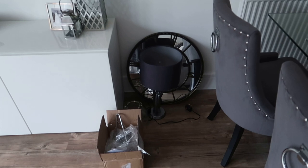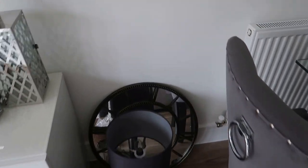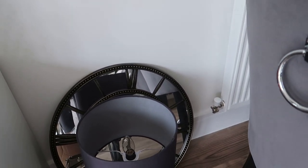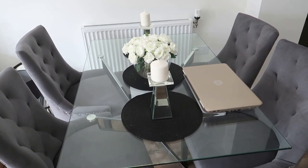This corner is just a little dumping corner for things that need to be found a home. We're actually thinking of putting this mirrored clock just above the dining table there, but I'm just a bit unsure because the mirrored clock is actually brass and mirror, or a bit of a bronzy color, so I'm not sure how well it will tie in. So that is the dining area in a nutshell.